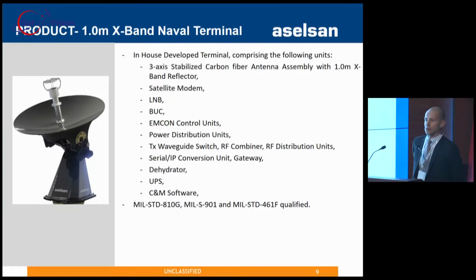One of the indigenous products is the 1-meter X-band satellite communication terminal. It has been developed in-house by ASELSAN. The 3-axis stabilized carbon fiber antenna assembly is present at the moment, and we are integrating it to the fast patrol boats now. Satellite modem, LNB, BAC, MCOM control units, power distribution units, waveguide switch, combiners, distribution units, serial IP conversion units, gateways, dehydrators, UPS, CNM software are all manufactured by ASELSAN or by the subcontractors. It complies with the below military standards.